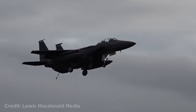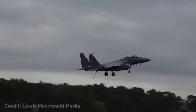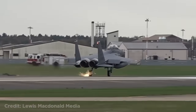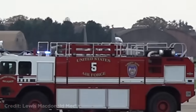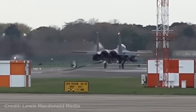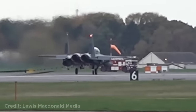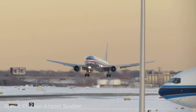This F-15 had a hydraulic failure, causing the brakes to stop working, and the pilot had to land without them. To stop the jet, the pilot had to use the arrestor hook and a capture cable on the runway. This Boeing 767 almost had a tail strike.